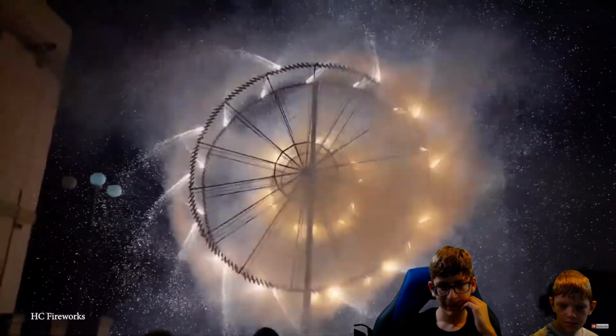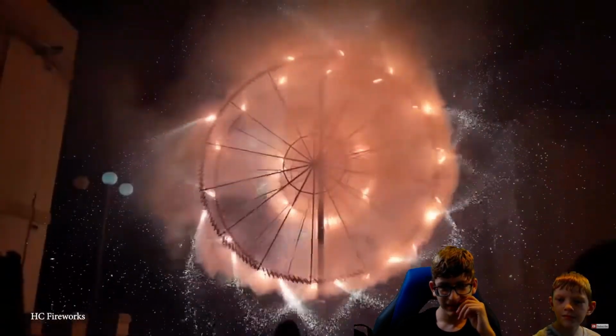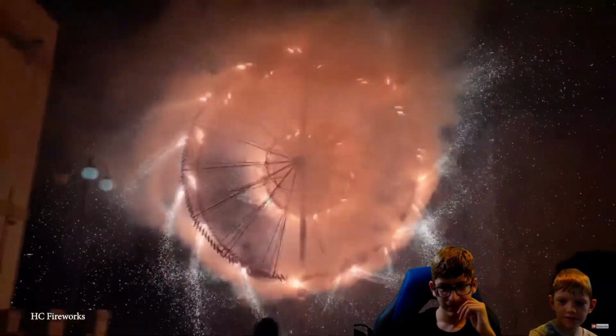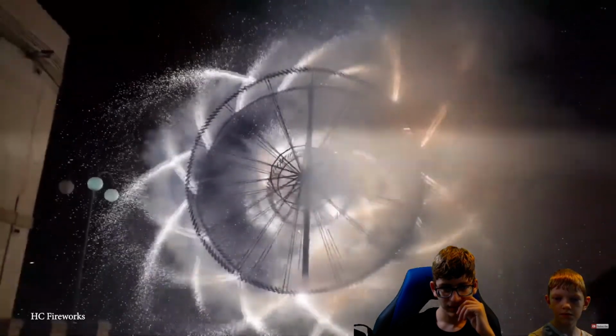Now, while you don't need to worry about your Catherine wheel falling to pieces, they are sometimes avoided due to their potential to spin out of control if not set off properly. Yet that hasn't stopped professionals from trying to make these wheels as massive as possible.